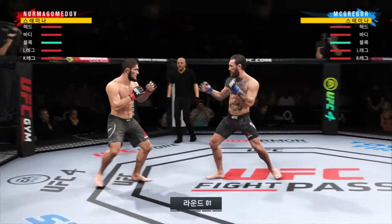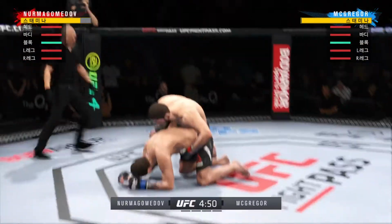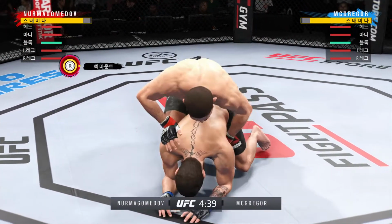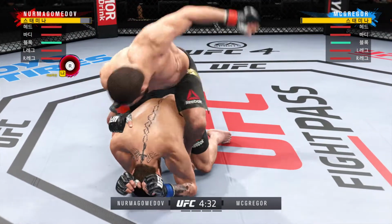Round one, Nurmagomedov versus Conor McGregor. How soon do you think? Oh, he slams his opponent to the canvas. I think the octagon is shaking. The octagon was shaking. Somebody secure the doors because they are going to blow the roof off of this place.